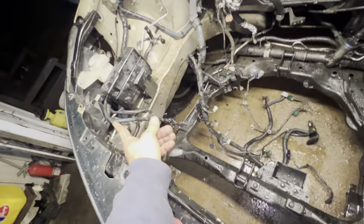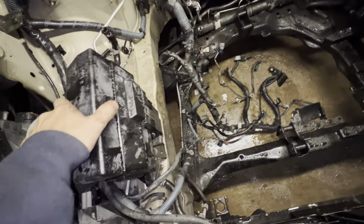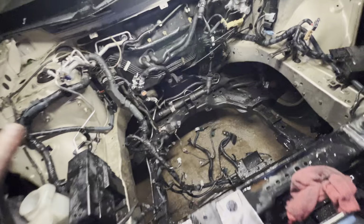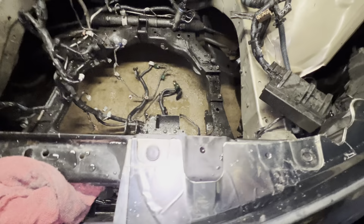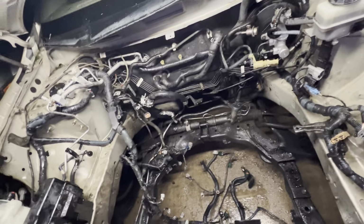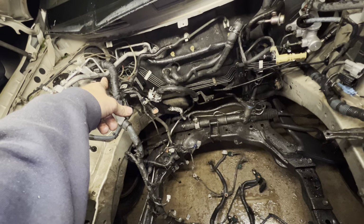You have some stuff coming down off of the fuses. I think this is on these. Yeah, this is not the computer. This is just a fuse relay box. The computer, I think, sits inside the car, probably under the dash. You have some other fuses here. So as you can see, this engine harness runs back in there. I think that's why I'm saying the computer's probably back in there.